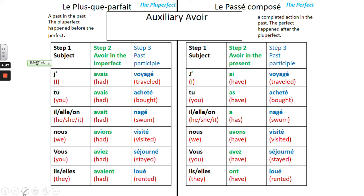It's just for you to realize there's a lot of similarities between the plus que parfait, pluperfect, and your perfect tense. Step 1, you need a subject. Step 2, you're going to need an auxiliary. And step 3, you need a past participle. The only difference between the two tenses is the fact that in the pluperfect, your auxiliary is in imperfect tense, whilst in the perfect tense, it is in the present.